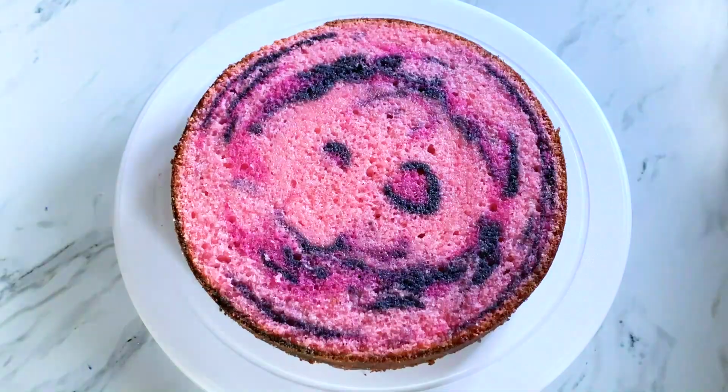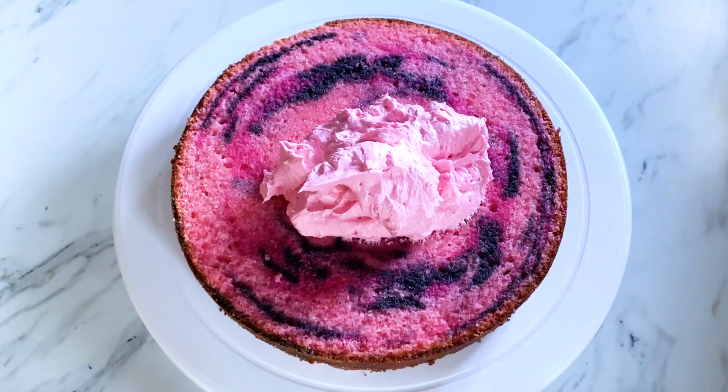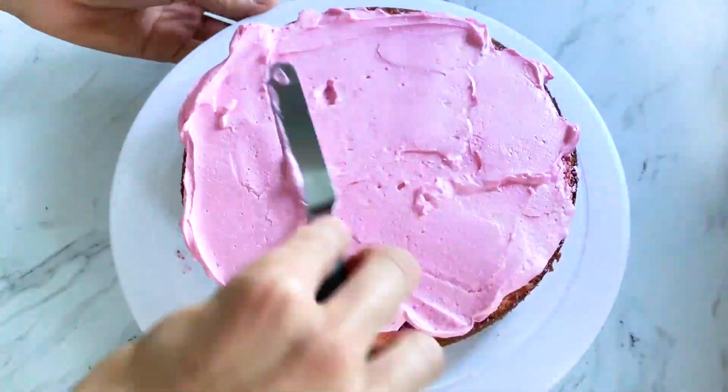Then I allowed them to cool, leveled them, and soaked them in some simple syrup. It's now time to start decorating this cake, and to do this, I'm going to use some vanilla buttercream frosting. I dyed this pink as well, and I'll fill each of the layers of our cake. I cut both cakes in half, so now we have 4 separate layers, and I'll fill all of them.